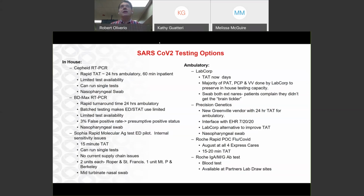Once we get the ability to have test results put into the electronic health record electronically, as opposed to the way it is done now, which is we pull those results off the portal and transcribe them into the electronic health record manually, that will improve turnaround time considerably, and we'll be able to open up that availability to the ambulatory space so that we can essentially decrease our reliance on LabCorp and move testing volume to Precision Genetics. So that's our hope, and that's the plan to decrease what now is just a miserable turnaround time.